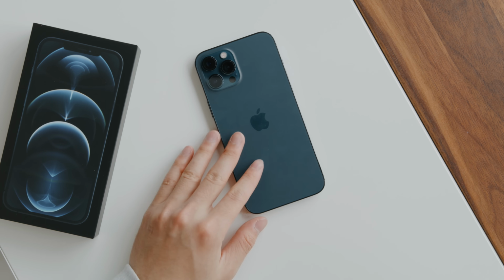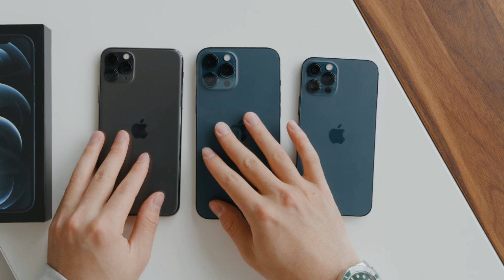But otherwise, that pretty much wraps it up for my unboxing of the iPhone 12 Pro Max, the biggest one in Apple's lineup, and just a last comparison in size between the 12 Pro and also the iPhone 11 Pro Max. There you can take a look at it. And I can't wait to start using this, testing out the camera and everything, and just give you my opinions on whether or not this is the ultimate pro smartphone from Apple for this year.